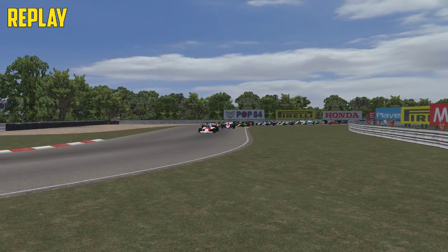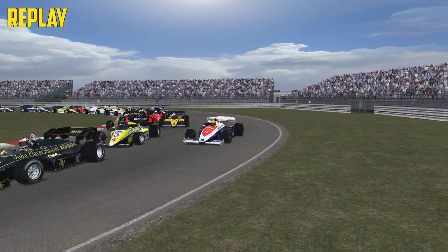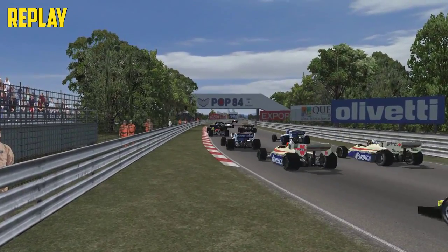Taking a look back at the start though, we actually get a fairly decent start behind Alain Prost, but we do allow Nigel Mansell to get alongside us. He goes around our outside, and that becomes the inside for the next corner. Tambay also gets past as we understeer a bit at turn 2.